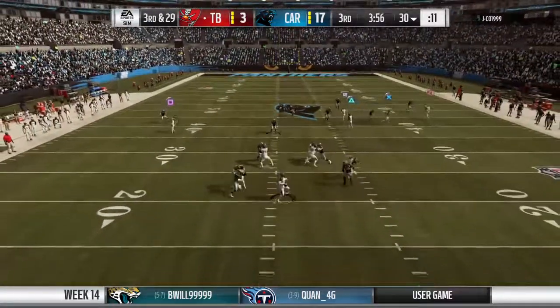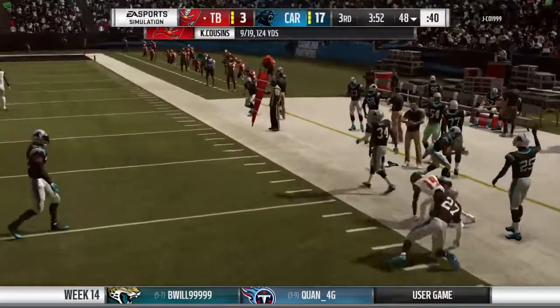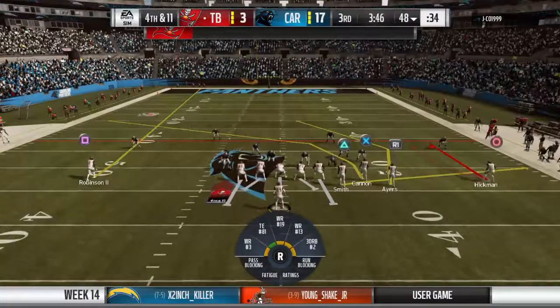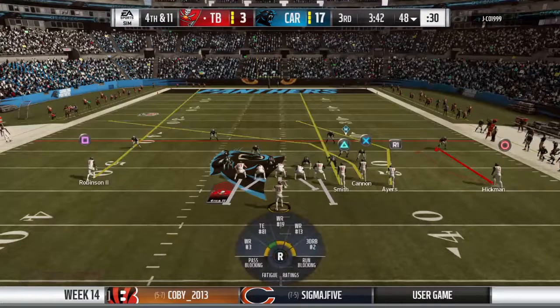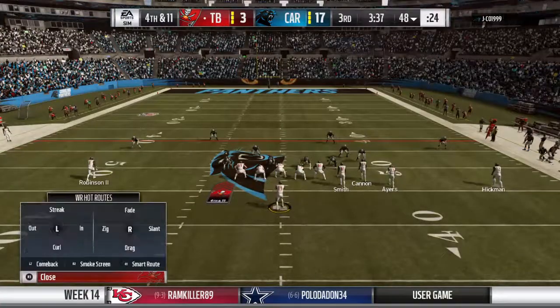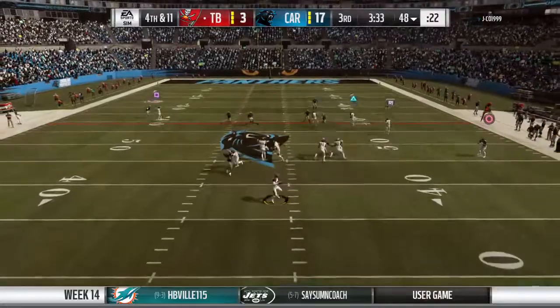From the gun, here's Cousins. Got him in on the right sideline. It's Cannon. And he'll get it out a couple yards shy of midfield at the 48. A big pickup, 18 yards, but they still stop him well short of the marker. They'll indeed go for it.